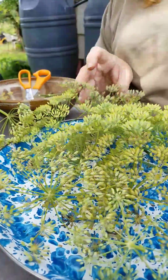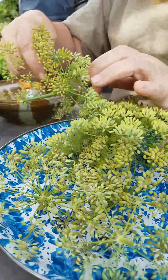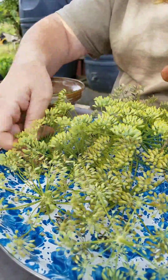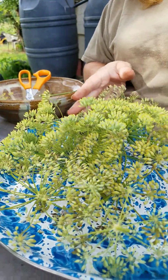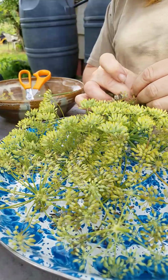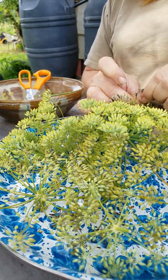But anyway, this is how we're doing fennel. Fennel is wonderful for digestion, wonderful for your skin, full of antioxidants, full of vitamins A, E, and C, and B as well. Don't overdo it on fennel. You just want to do it in moderation, but it is a very beneficial herb.